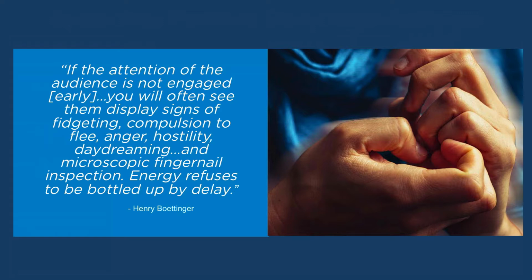Yeah. I don't know what's worse. Seeing an audience member doing that, or being in the audience when you're the one doing that. I think microscopic fingernail inspection is mine.